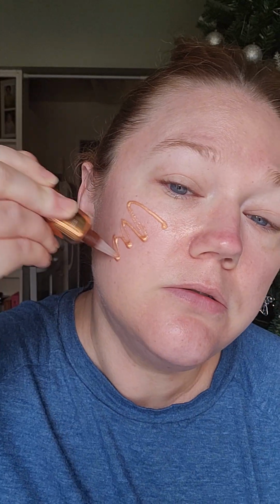We have work. I'm gonna start with the Danessa Myricks Yummy Skin Glow Serum. This is in the shade Main Squeeze. I'll put this on before foundation. I don't know how many colors there are of this. It smells like cucumber. Putting that on for some extra moisture and glow.